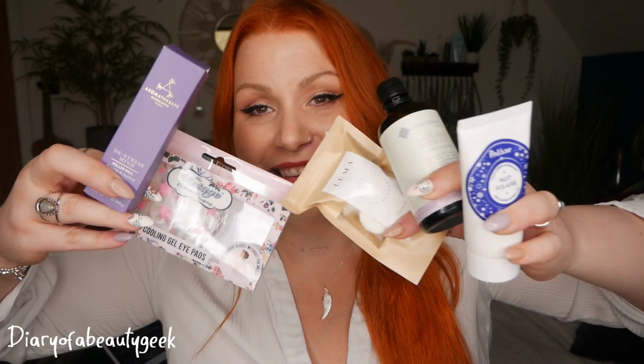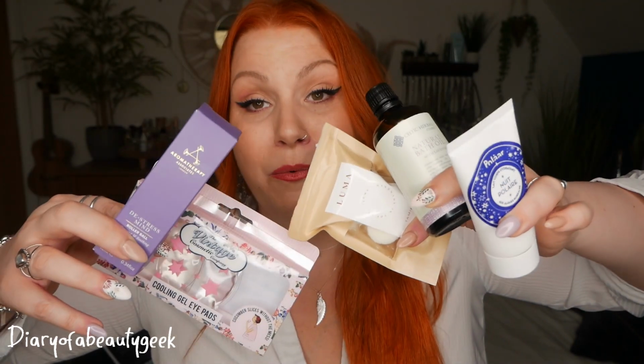So yeah, so those are all the products inside this month's Pip Box. I'll just gather them all up and I'll be back. So these are all the products inside this month's box. The cost of the box is £19.99. Free shipping within the UK. An additional £1.50 shipping to Europe. And additional £3.50 shipping to the rest of the world.